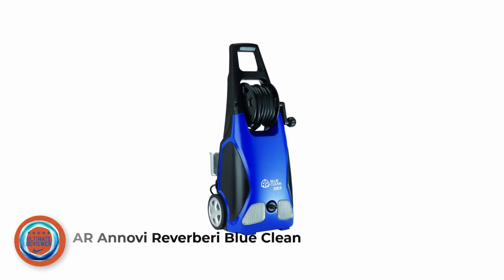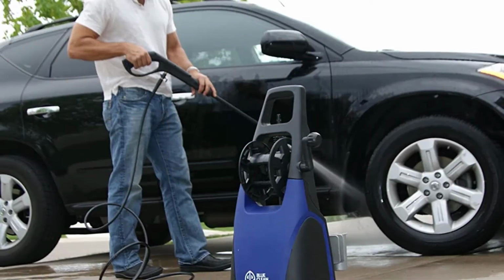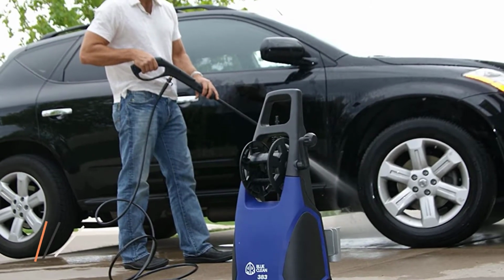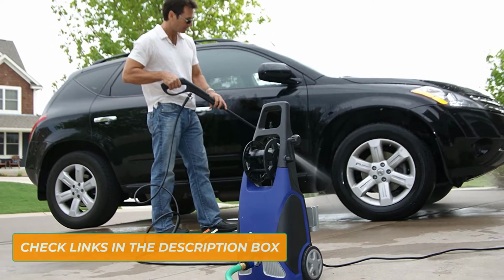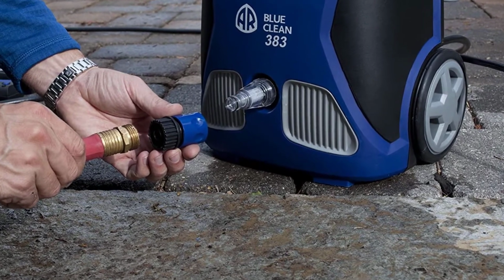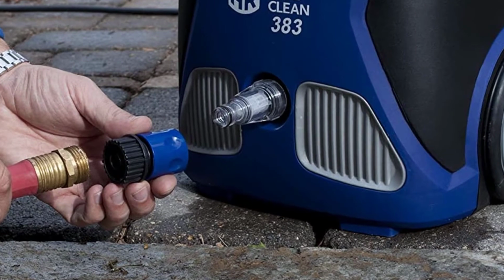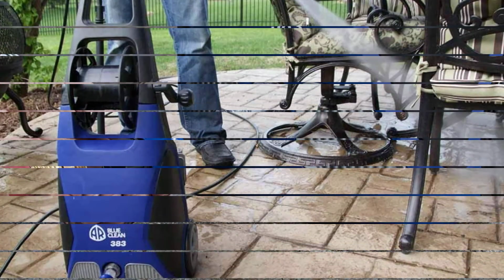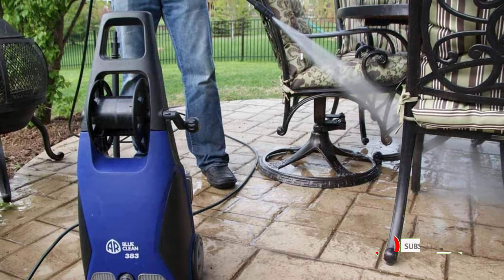Number 3. Arkansas Annovi Reverberi Blue Clean. A very modern pressure washer cleaner that makes no noise while working. You can make it work even near offices and government places without disturbing the people around you. But that doesn't mean it's an ordinary kit. It produces 1900 psi pressure to clean spots and stains not only from vehicles, but also from decks, floors, walls, and other surfaces. Even tough watts may be hard to clean. Everything will be easy to clean for you whenever you have an AR383 Annovi pressure washing kit.